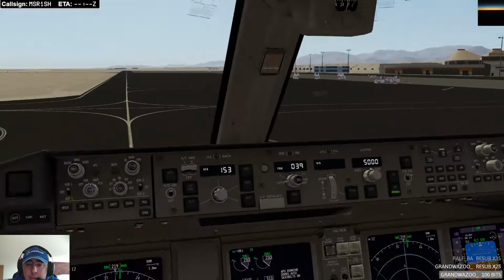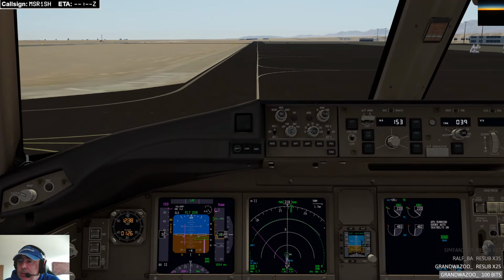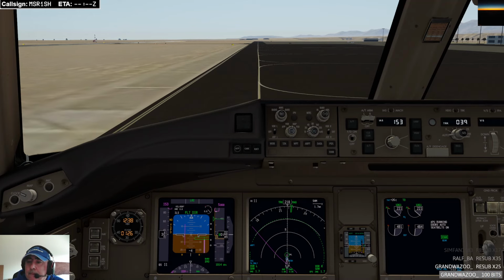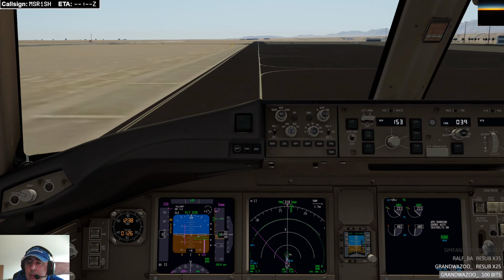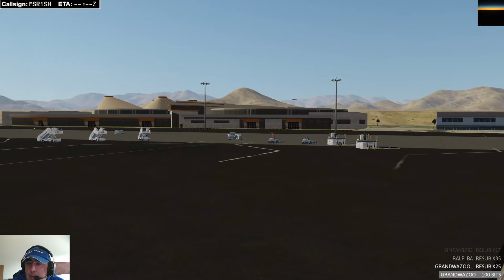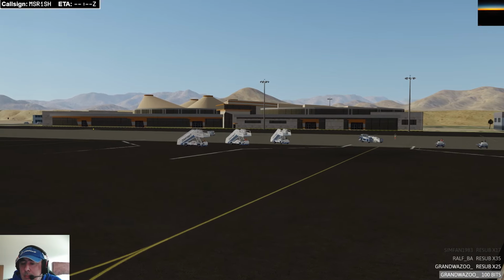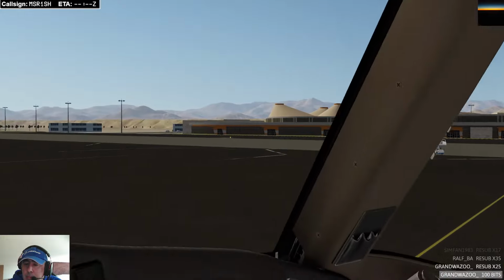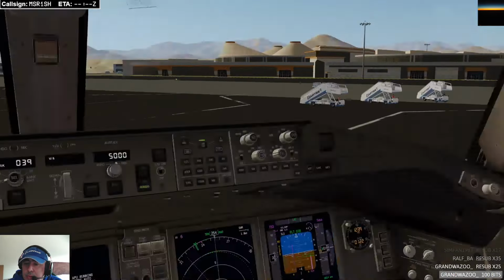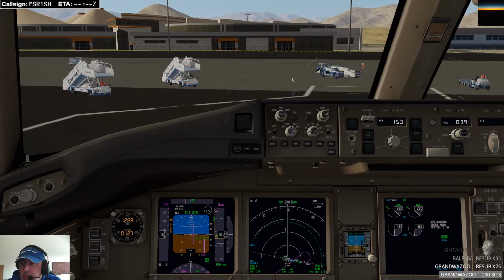Here's the crew. Are waiting. I don't see the bus, but the bus I think comes afterwards. The marshaller. Lights and doors. Cabin crew disarm doors and cross-check.